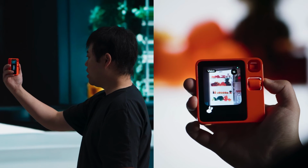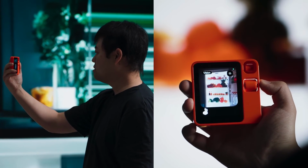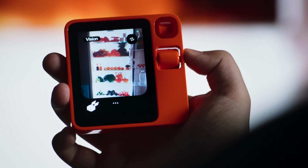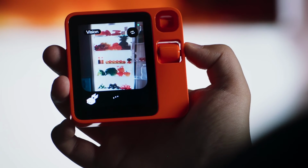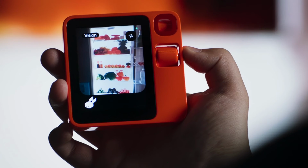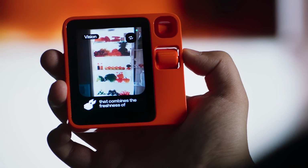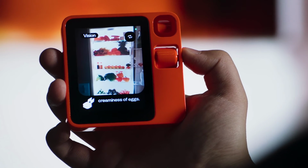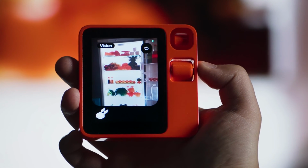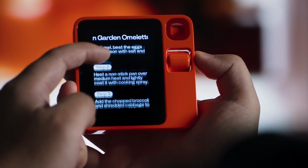This is what I got in the fridge. Can you make me a nice dish that's low in calories? Let me see. How about a green garden omelette? It's a delicious and low-calorie dish that combines the freshness of broccoli and cabbage with the creaminess of eggs. Here's a simple recipe for you. Nice. It recognized all the stuff and gave me the actual recipes.